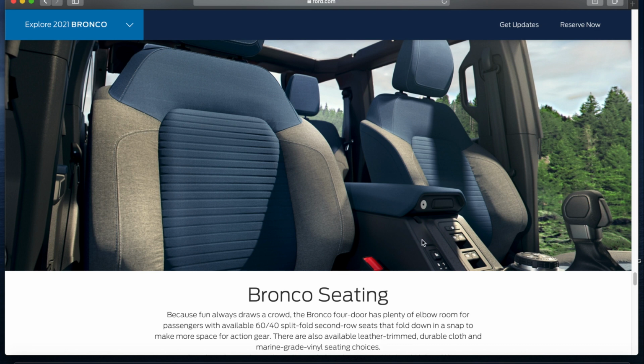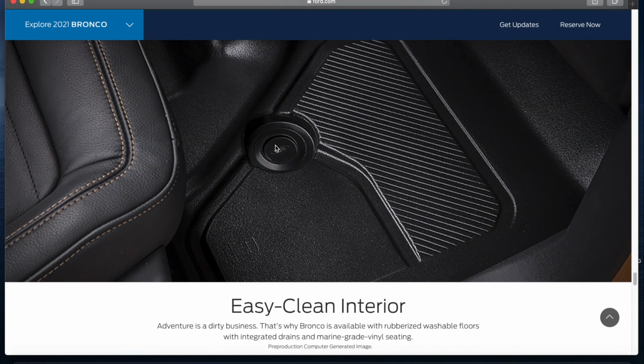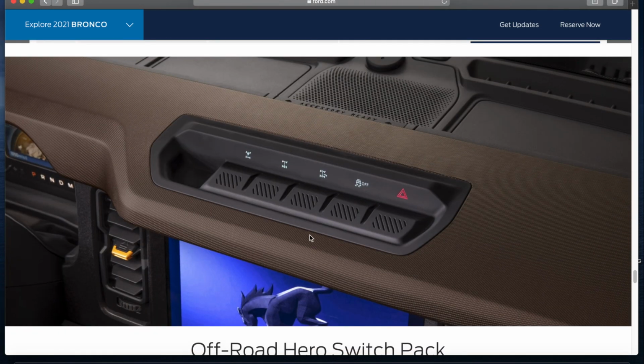As you can see right here, you got the window mechanisms to go up and down, since the windows are able to be taken off of the vehicle. You got easy-locking interior spaces. This picture just shows you taking off the roof, the back, and then the windows and the doors. And then here's the real cool part.